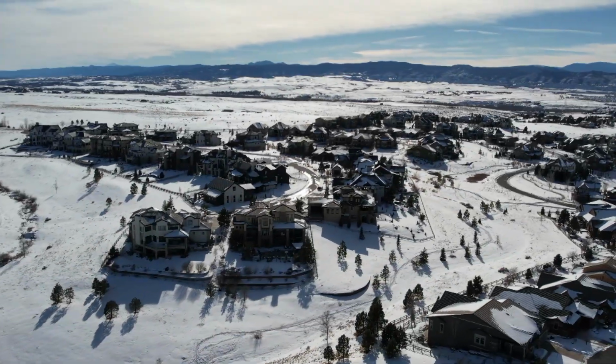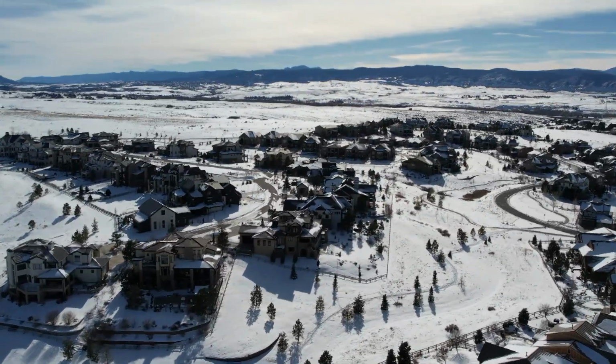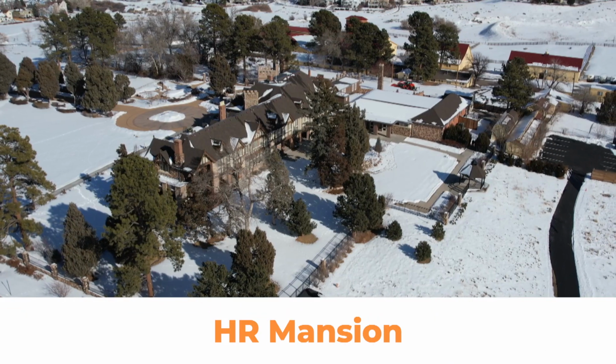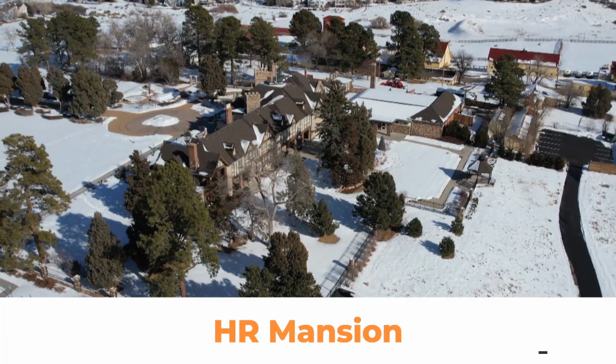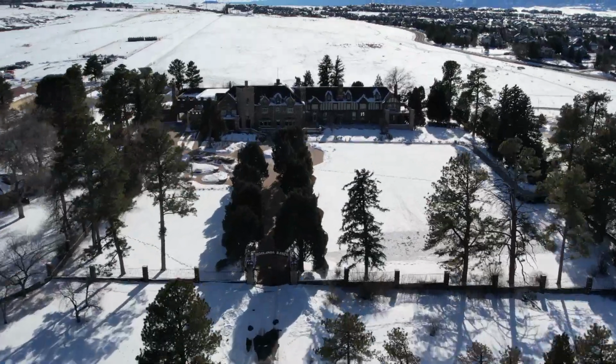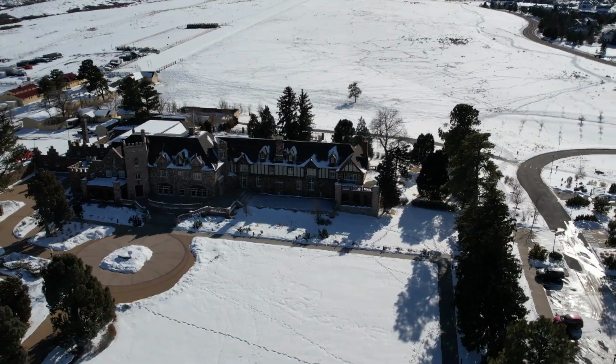So just enjoying that nature, enjoying the west side of town, and the fact that you've got the mountains right there, big deal. At least it's a big deal to me. And if you're gonna go to Highlands Ranch, you should probably check out the Highlands Ranch Mansion, which was built before 1981. It was before the town itself was founded. But a big attraction, a big draw, something that people who go to the Highlands tend to check out.